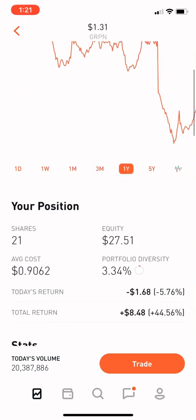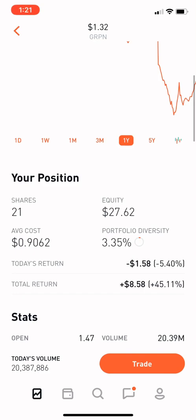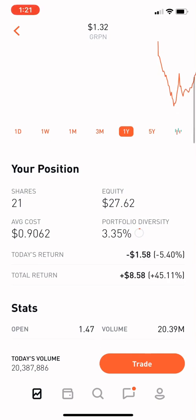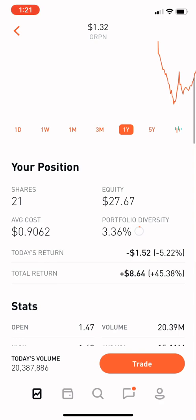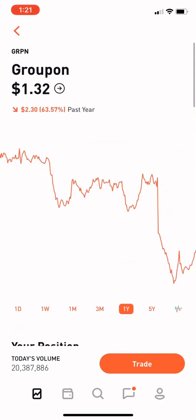Now, when I was able to buy into it, I got 21 of them, which really isn't that much. I have an average cost in each one of about 90 cents a piece. You can see right there it says average cost. So that's how I know what it is.